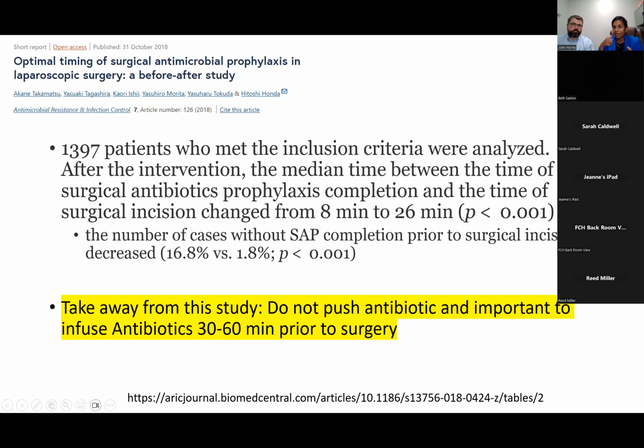Can I just give the antibiotic really quickly before I cut? I have seen some practices where they were not able to give the antibiotics 0 to 60 minutes before. For example, with cefazolin, they were taking the 2 grams of cefazolin and pushing it as the patient is going into the OR. 0 minutes. Yeah, and then they're cutting the skin.